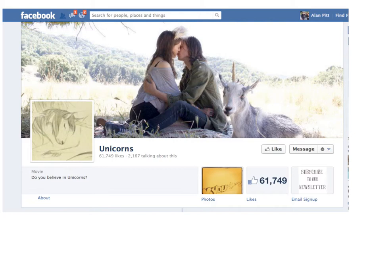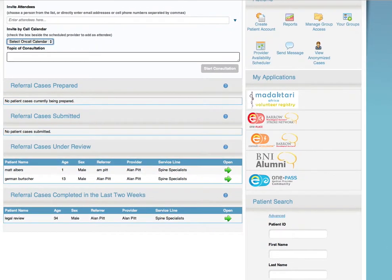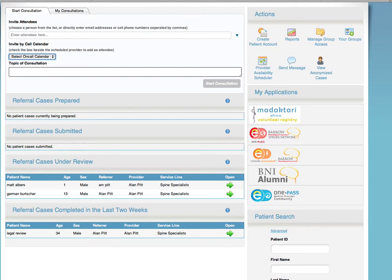Emerge.MD is a technology company that I work with. They believe in my vision of collaboration and have built enabling solutions that are being used across the country. I just want to show you one of them. This is Consult Accelerator. This is basically a social network for providers.